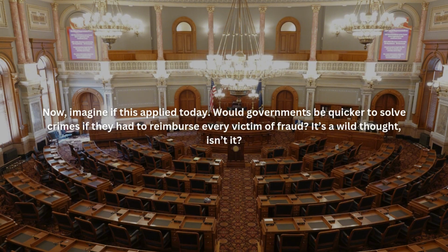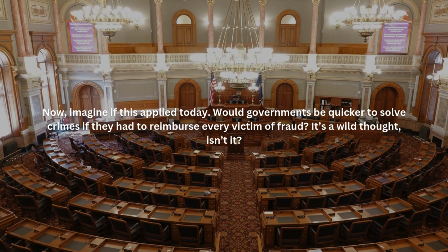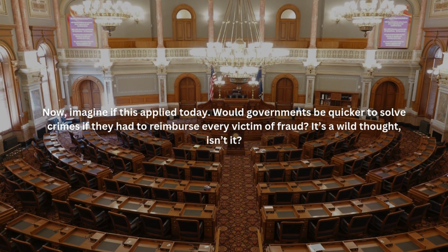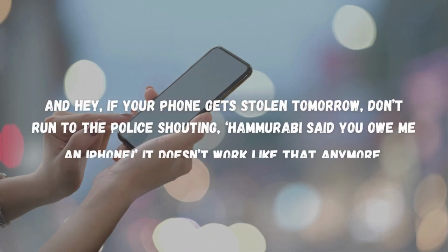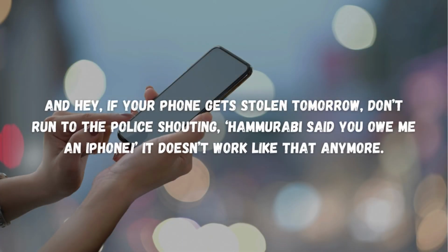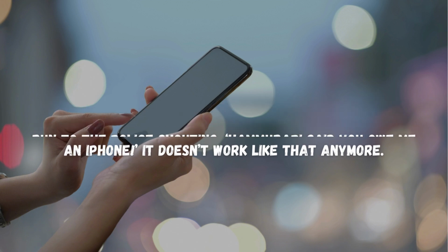Now, imagine if this applied today. Would governments be quicker to solve crimes if they had to reimburse every victim of fraud? It's a wild thought, isn't it? And hey, if your phone gets stolen tomorrow, don't run to the police shouting, "Hammurabi said you owe me an iPhone." It doesn't work like that anymore.